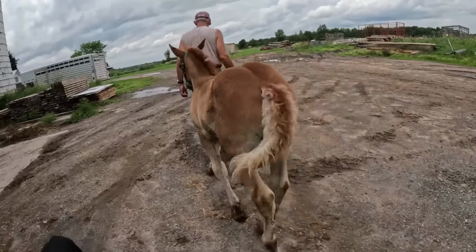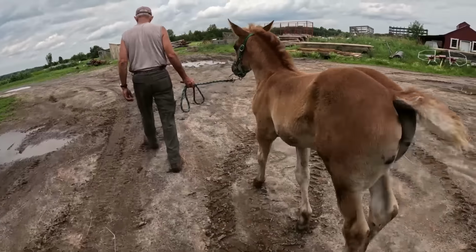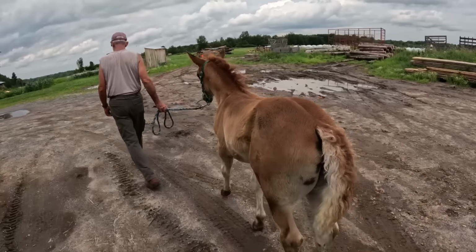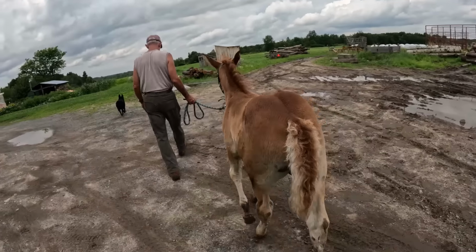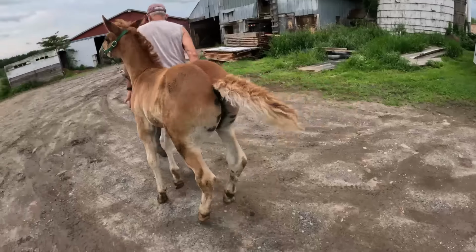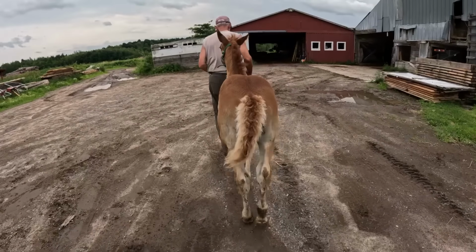So we'll lead her up here a little ways. Don't know how far she will go without a fight, but so far she's great. I probably won't attempt to go very far. Every time she hears Lady, you'd think she'd really freak out, but she really doesn't that bad. Easy, girl. Easy, easy, easy.